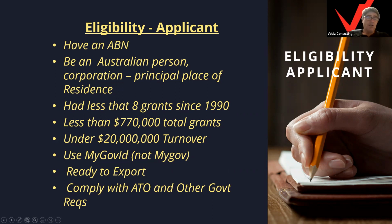So, for instance, you need not to have breached the equal rights legislation. You need to make sure that you haven't breached the modern slavery legislation. You need to make sure that the ATO is not chasing you for back taxes, things like that. So some fairly reasonable expectations that the companies that the government's going to give their money to are actually following Australian laws.